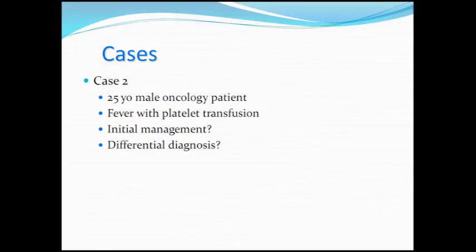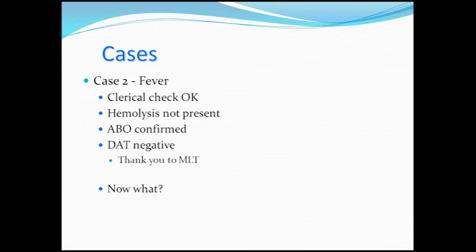Okay, so then if we're looking at a febrile patient, a 25-year-old male oncology patient who becomes febrile with platelet transfusion. Again, initial management is stop the transfusion. Tylenol, okay. All right. And rule out hemolysis.